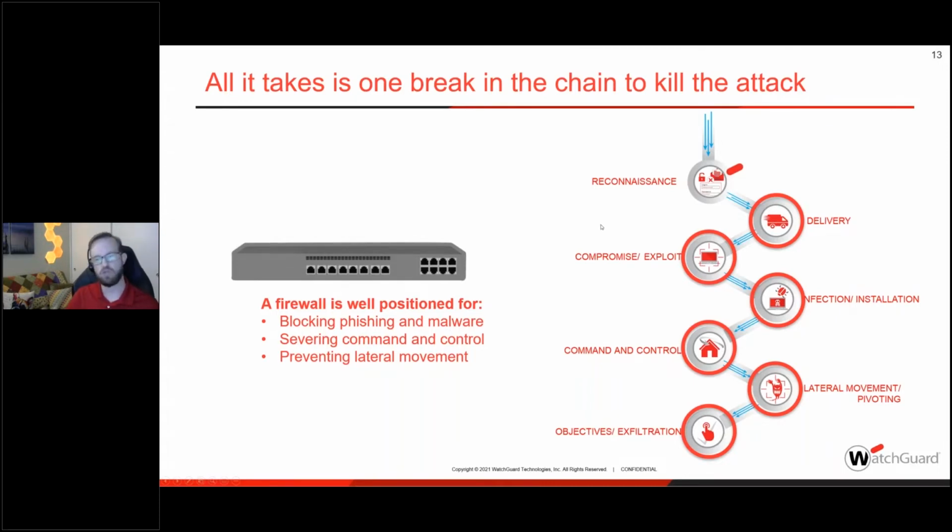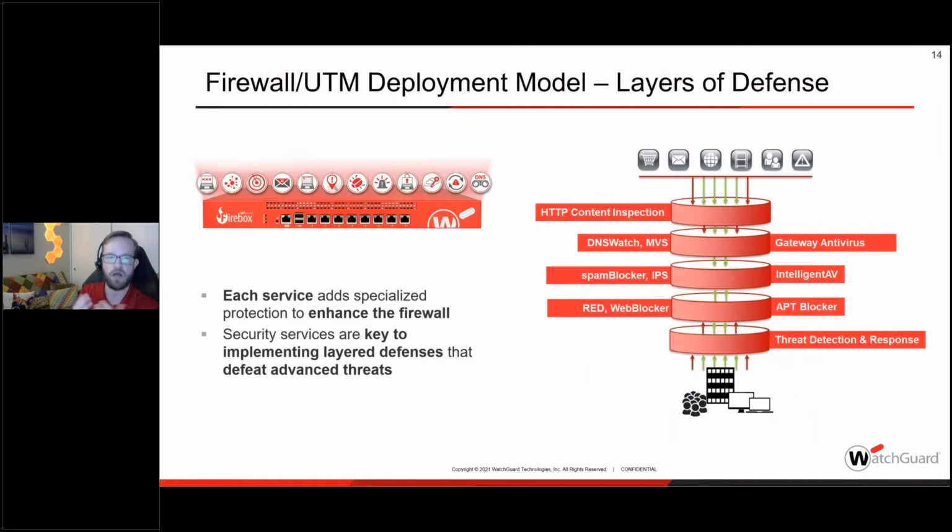And really why this is the case is because the modern firewall, the modern UTM, provides layers of defense in one appliance or one instance, right? You have your basic stateful firewall capabilities, but then you add inspection layers on top of it. At WatchGuard, we have solutions like our DNS Watch solution. That's our anti-phishing capability. It looks at DNS records and requests, and blocks ones that we know to be malicious or associated with malware.